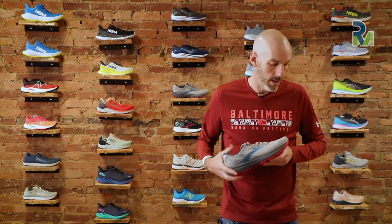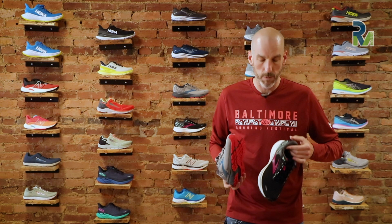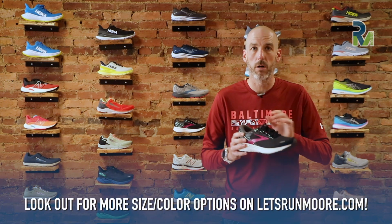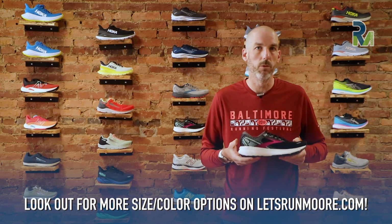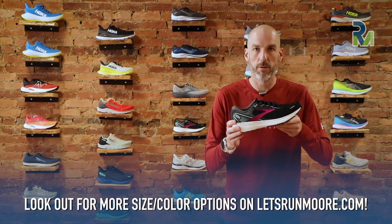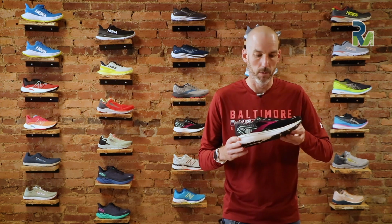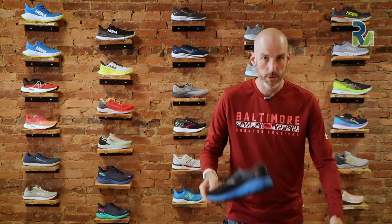We're recording this at the end of June, so some of the colors and such that we are waiting on have not arrived yet. So hopefully by the time you see this on our website, you'll see there's a lot more options available in widths and colors. But here's one of the female colors. This is one that's actually a standard and wide that we have here in the shop. So this is a nice female color, and here's another men's color.